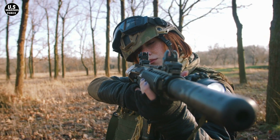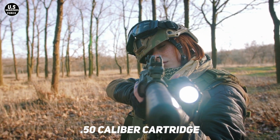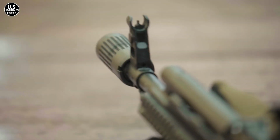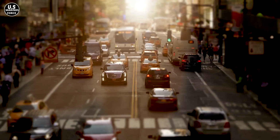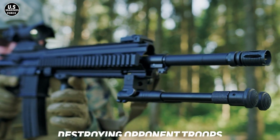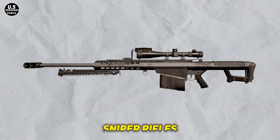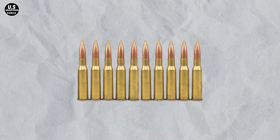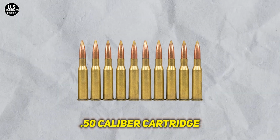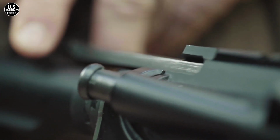Anti-personnel and anti-material functions are among the roles performed by a .50 caliber cartridge. It can destroy hard objects, aircraft, and vehicles. It can significantly shift combat in the handler's favor by destroying opponent troops, and as such, it is commonly adopted in sniper rifles. Despite the interesting perks of the .50 caliber cartridge, its disadvantages are also worth looking into.